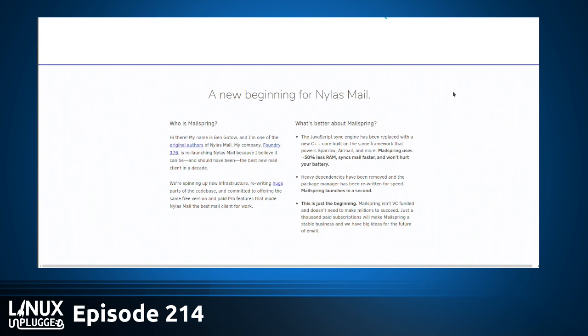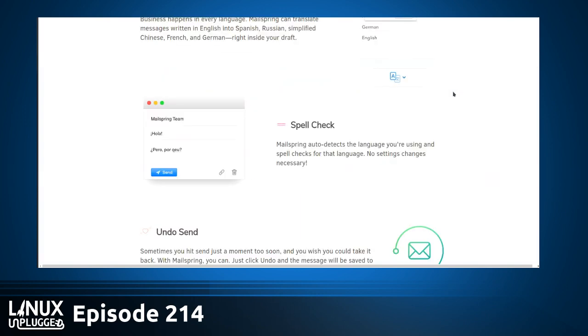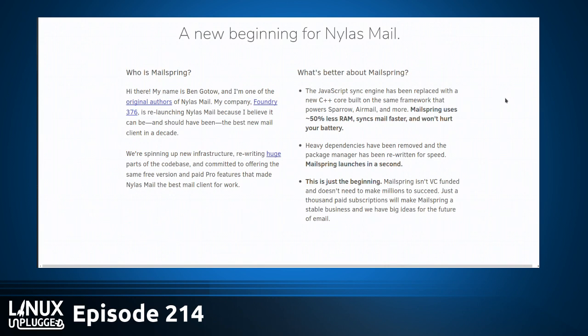So Nylas Mail, or Nylas N1, was the original mail client that used all of the cloud services to do all of the mail syncing. The Nylas Mail, which was the open source version, had that sync engine integrated locally, so it didn't have to go elsewhere. Now, what's interesting about Get Mailspring is that Ben Gotto, who was one of the original members of the Nylas Mail team, his company is now stewarding this fork, and he was the principal developer of Nylas Mail. That is interesting, isn't it?